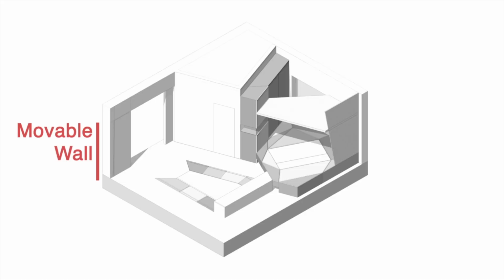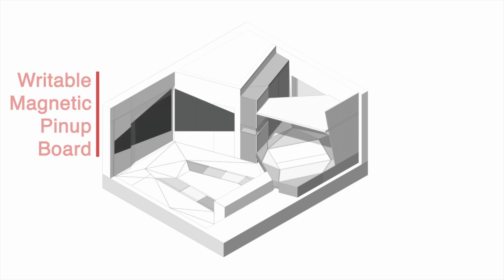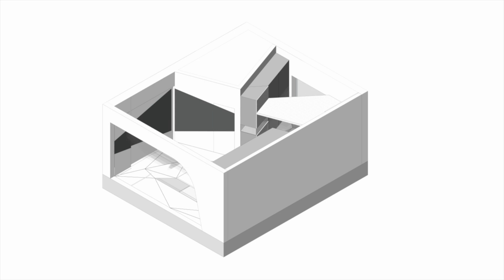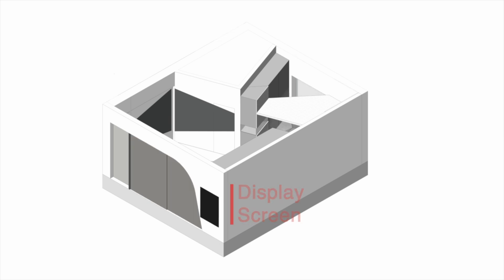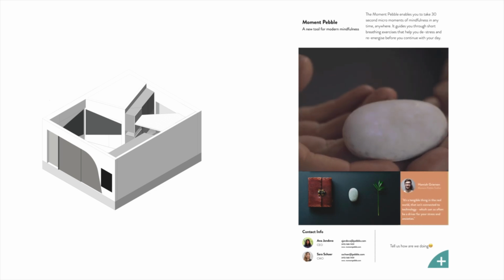There are also many opportunities to display your work to the outside world, from magnetic pinup walls to a smart glass outer door. The outer display allows other residents to see your work, who works with you, and comment.